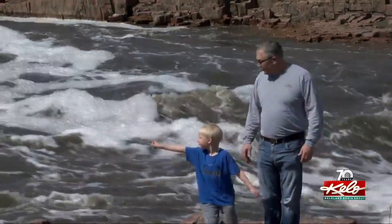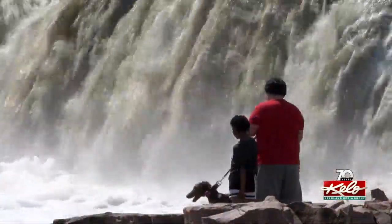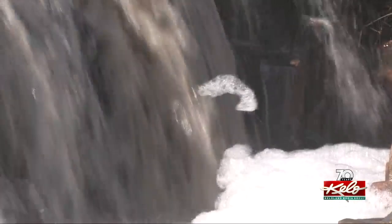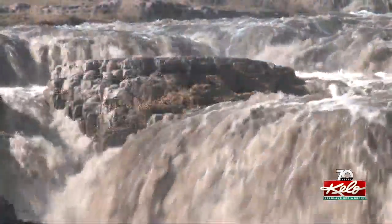Chambliss has been alarmed by the number of park visitors who are actually stepping foot into the river. I saw several people in the water this weekend and was afraid of what could happen if they got swept away, and it could be really dangerous with all these rocks.